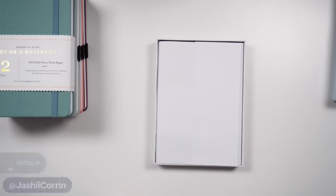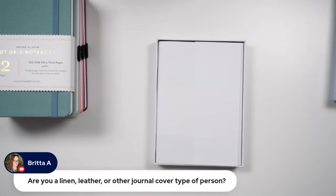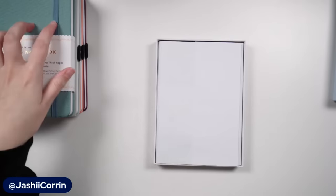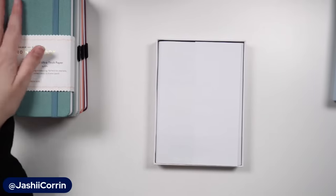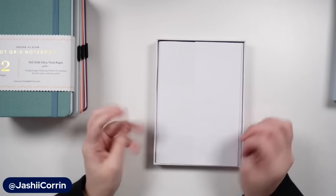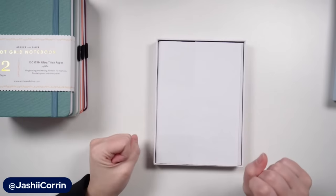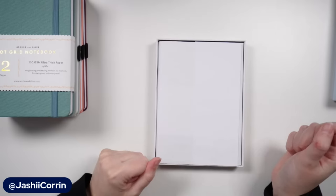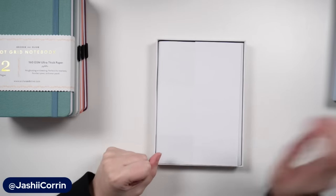Let's see, question. Are you a linen, leather, or other journal cover type person? I think it really depends for me. I don't mind the linen. Oftentimes I think that's plenty fine. The vegan leather really depends on what type it is, because there are some that are very soft, I'm going to say impressionable, in the sense that if you swipe it past something and it's a little bit too aggressive, it'll leave a kind of dent or track mark.